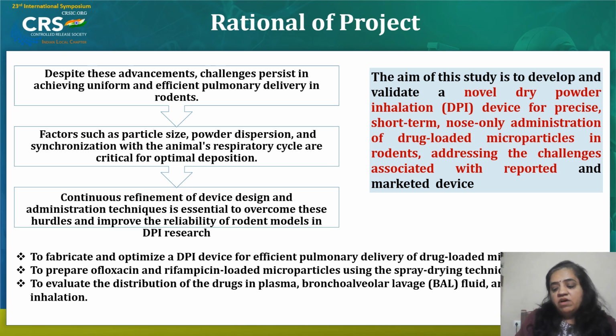So a strong need is recognized to develop a novel type of device which can overcome the disadvantages of existing devices. At the same time, these devices should be simple, easily fabricated and cost effective, and easily used at the screening stage.